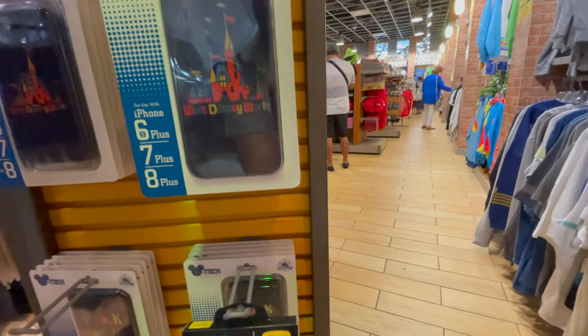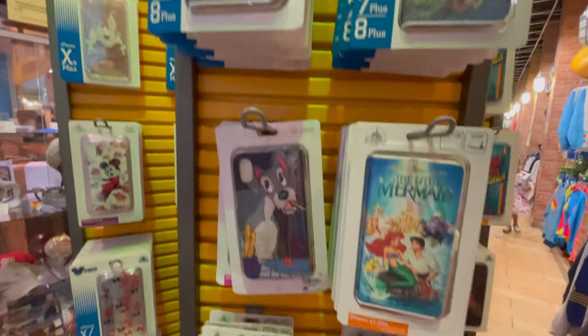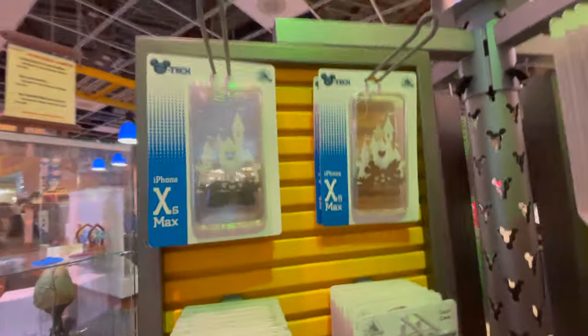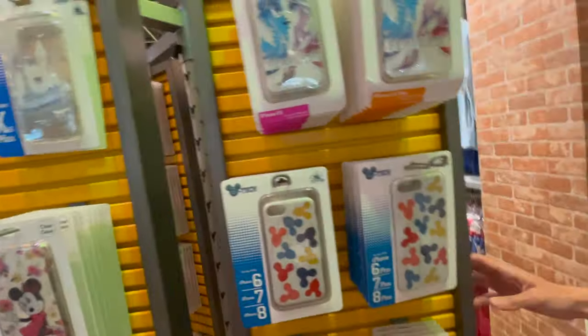What's hiding behind? Oh, it's the same. Yes, they're all $7.99. On this side, we have these, $7.99. Okay, these are really cute. Fun. No, these are all like iPhone 6, 7, 8.